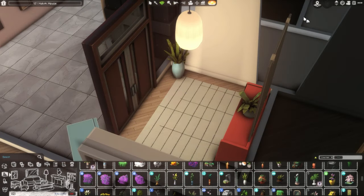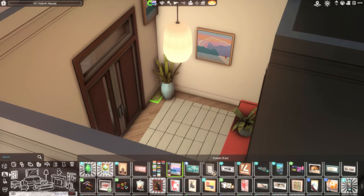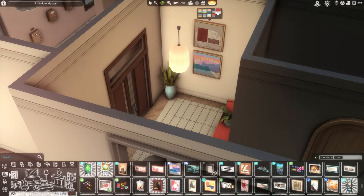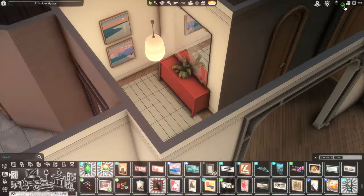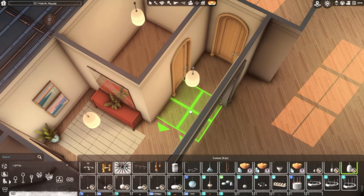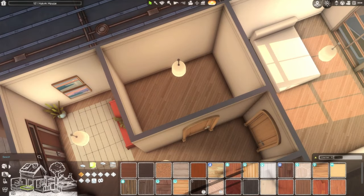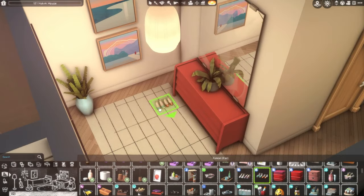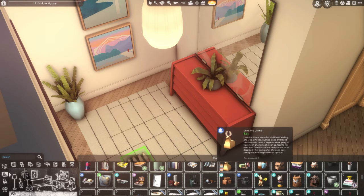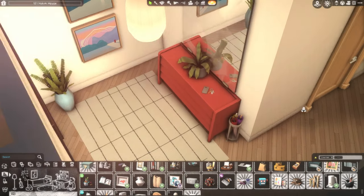And I thought that a San Moschino apartment would fit that really well, especially in the fashion district area, or the arts area. Sorry, I think this is in the arts area, if I remember correctly. But yeah, just in the city in general, I feel like is a good place to have something really colorful and more modern. So yeah, that's what I went for with this build.